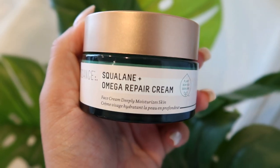Next, we moisturize. So I'm using the Biossance Squalane and Omega Repair Cream. This is a hydrating moisturizer rich in lipids and ceramides that visibly plump and improve the appearance of fine lines without leaving a greasy afterfeel. So this is for all skin types, normal, dry, combination, and oily.